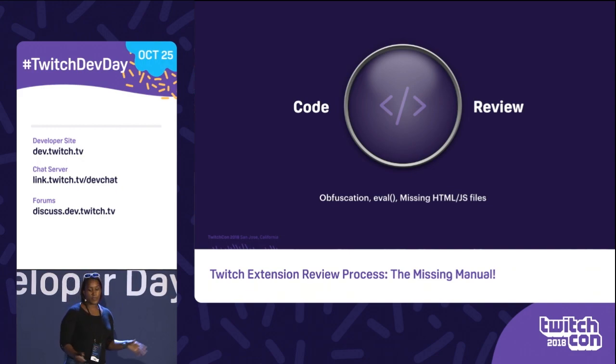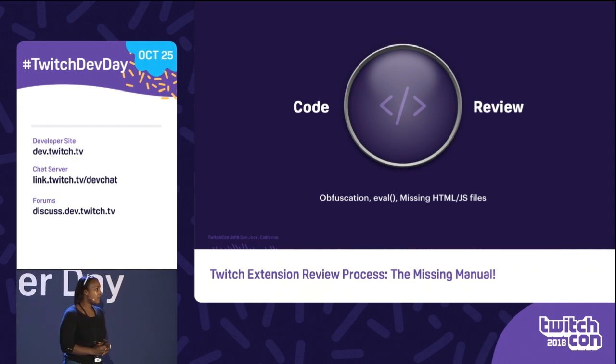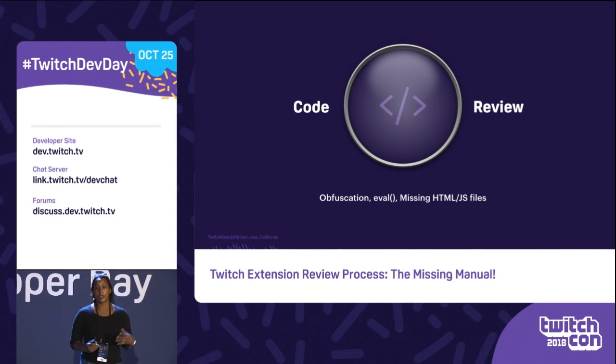Last up is code review. Yes, we actually look at your code. And what are we looking for? Pretty much anything that you could do on your backend that could make changes to your front-end code without going through the review process again. Those are red flags that my team is looking for. So eval statements, code obfuscation. We're also looking for general coding errors that we can help you with if things aren't functioning on your extension. And we'll provide an email back to you with detailed instructions on what the problems are.